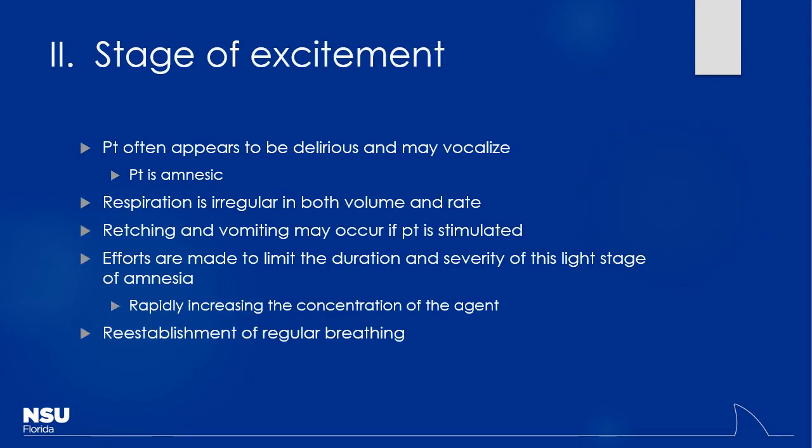The stage of excitement is the one we're trying to get away from. We don't want to spend too much time here because the patient is going to be a little volatile, not really all that cooperative to what we're doing. You may find the patient appears delirious, maybe still vocal, right? The patient's amnestic, so they're not going to remember what's happening, but they may still have some vocalizations, or they're saying, hey, there's spiders walking on the wall, and there's nothing there. Those are things you could see at this stage.